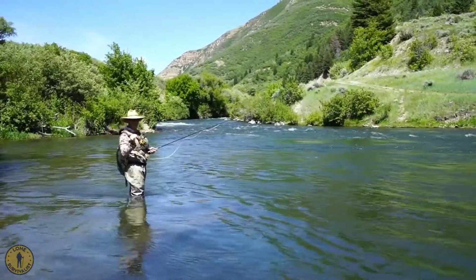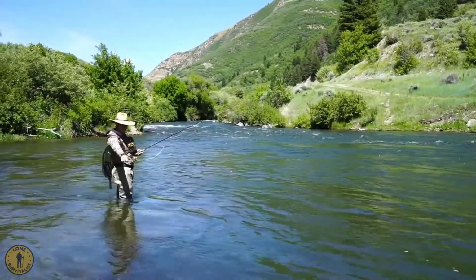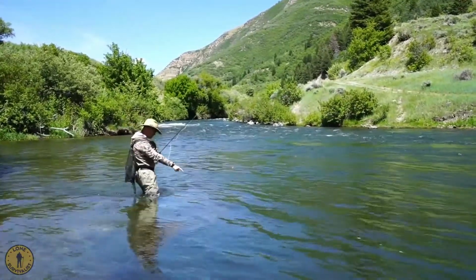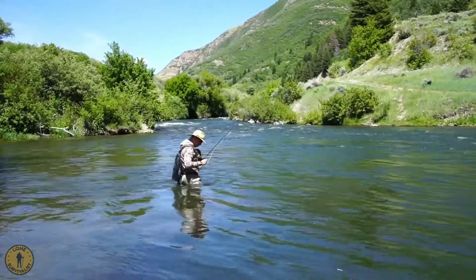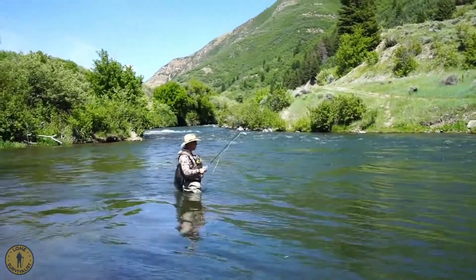My concern that I have to watch out for is logs and stuff. You may not be able to see one, but I can see one here in front of me underneath. I also don't want to step off into a deep hole, so I will kind of feel my way out.